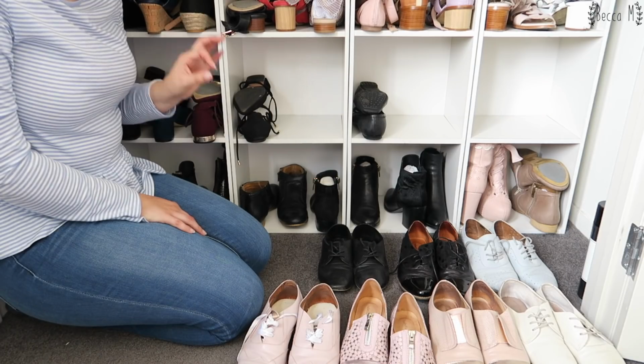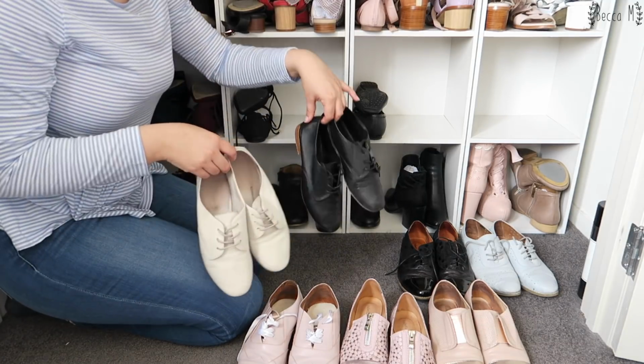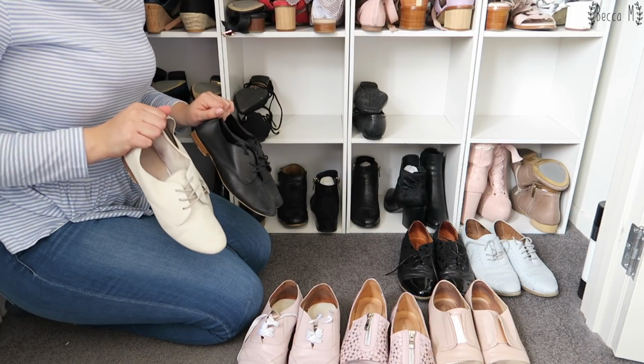My lace-up selection is actually predominantly light coloured. There are a couple of pairs that I know for sure that I'm not getting rid of, no way, no how. So these 2 pairs of shoes are the same shoes but in different colours. Like when I like a shoe, I will get both colours of them. I am that kind of gal.